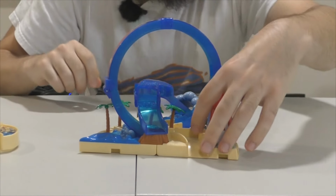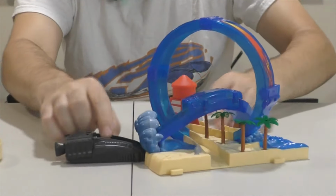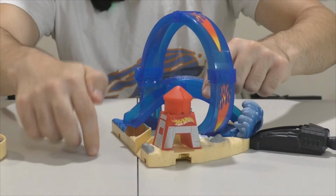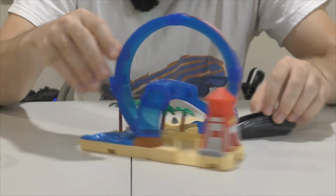As you can see, this first route here goes through a loop and then out the other end. And then this route here kind of just goes up and over this bridge curve and then into the ether. There is some cool features.